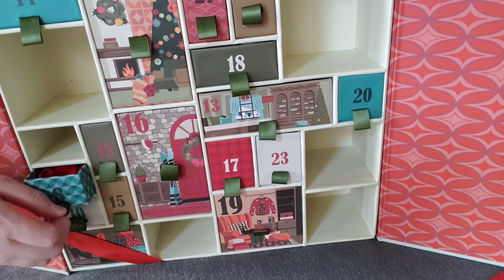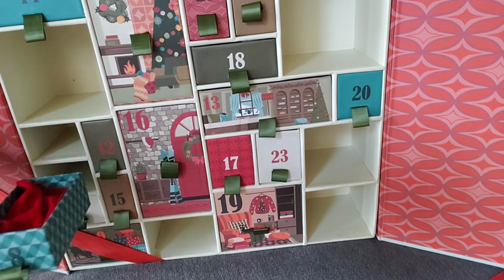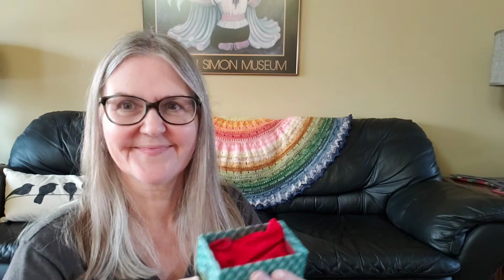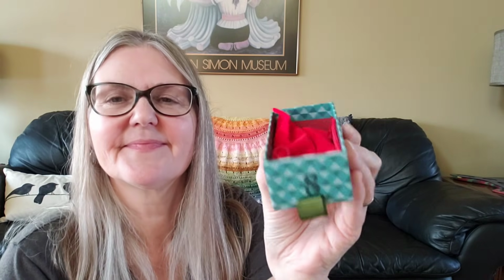Down over here. Ooh, and it is a little pouch. I think these little pouches will come in handy for something in the future.